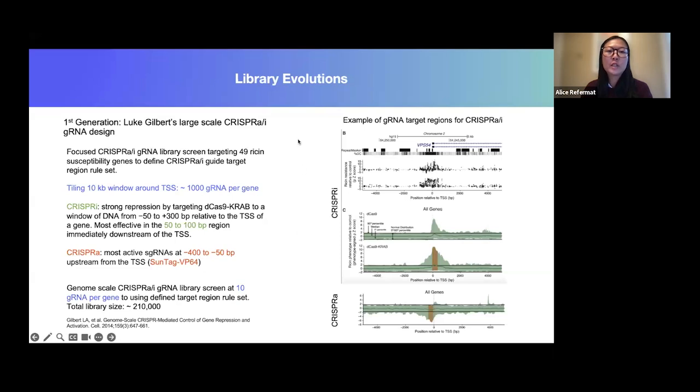In the first generation of CRISPR-I library, Luke Gilbert's lab, when he was a postdoc at Jonathan Weissman's lab, did library construction using essential genes and proliferation genes to look for where is the design window for the guide RNA. And so from the initial window of 5 base pairs plus and minus at the transcription start site, the TSS, they designed around 1,000 guide RNAs per gene for CRISPR-A and CRISPR-I, trying to figure out where is the sweet spot for the guide RNA to land on.